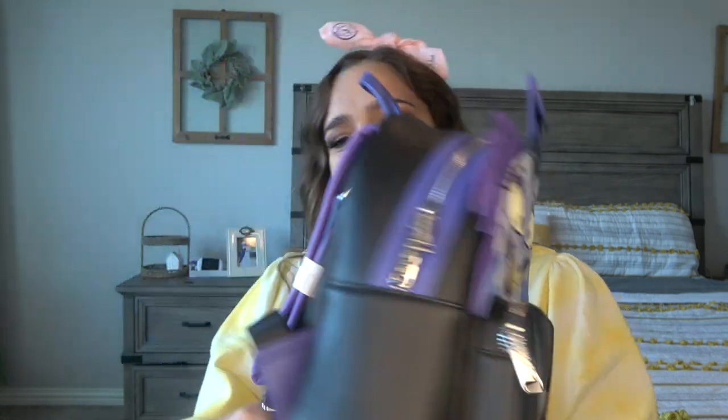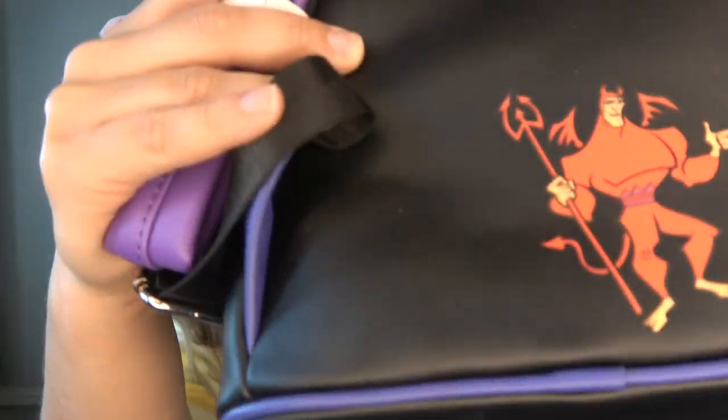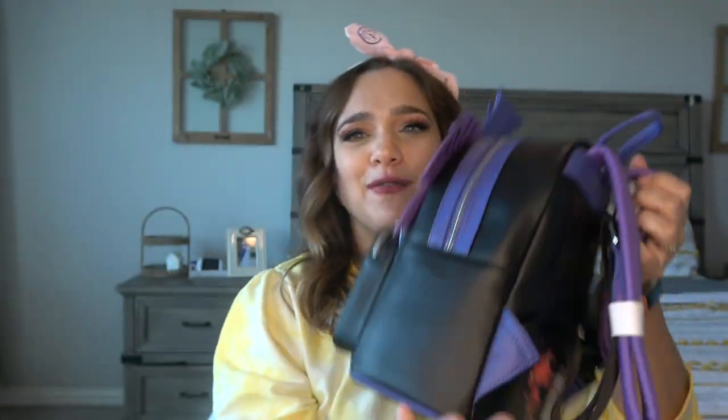It does have a front zipper pouch that's also like her dress. And then it does have purple straps. Oh, they're so vibrant on video. And then on the back, possibly one of my favorite features, we have Devil and Angel Kronk. I honestly wish they were on the side, like Devil and Angel, so you could see them all the time, but it's okay. I'm glad they're on there.